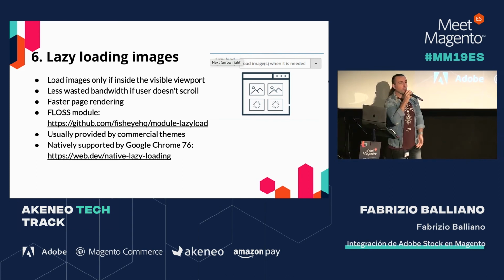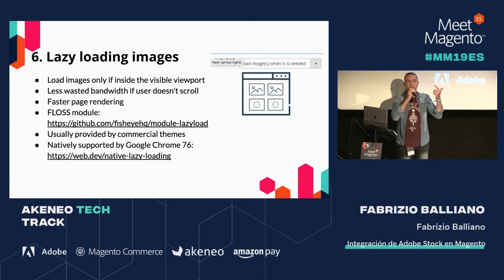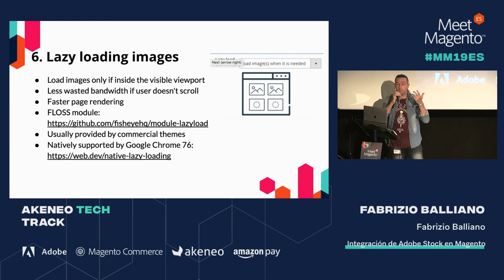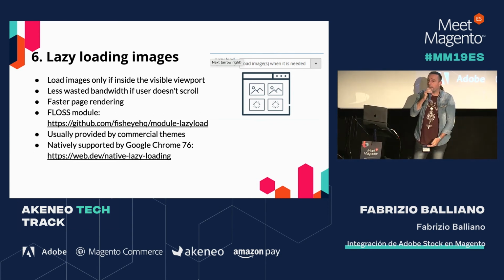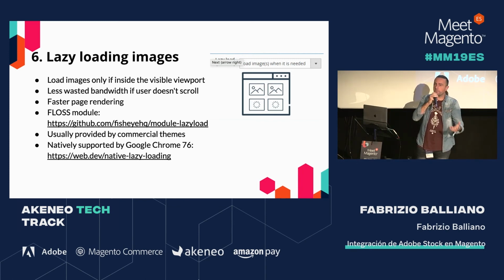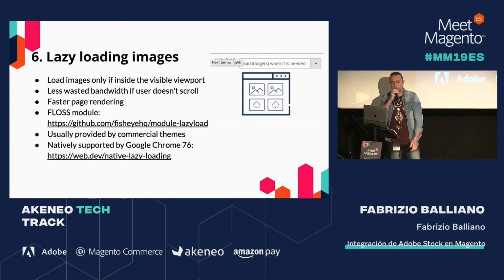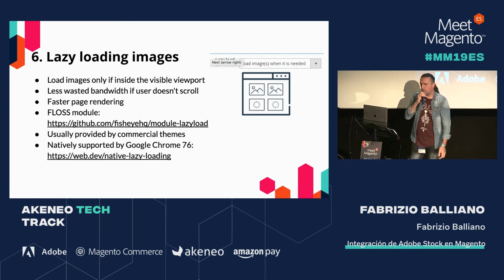It means also that we are not going to download the other images that maybe are never going to be shown to the user, because maybe he will not scroll down. So we will have a slightly faster rendering, but also maybe we will have half of the traffic. I don't know. We will use our resources better, and again, the rendering is going to be faster. So why not? We have a few possibilities here.